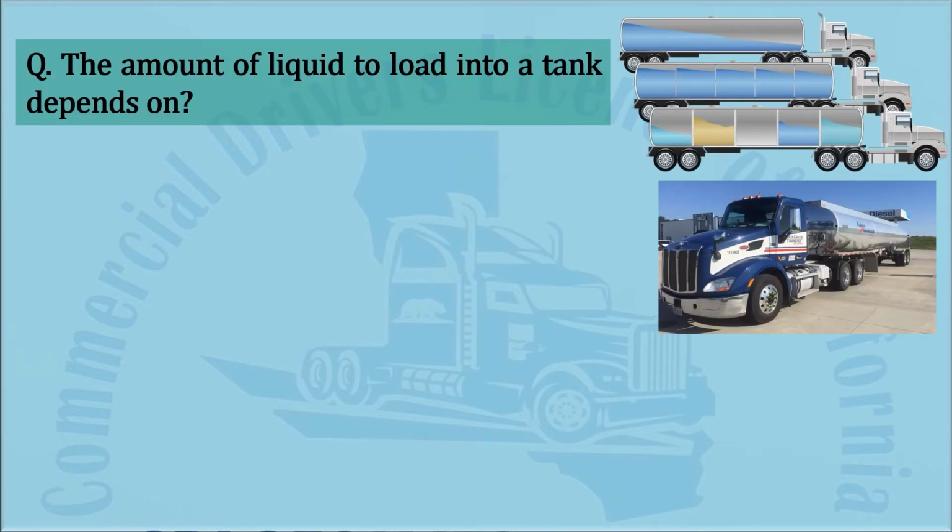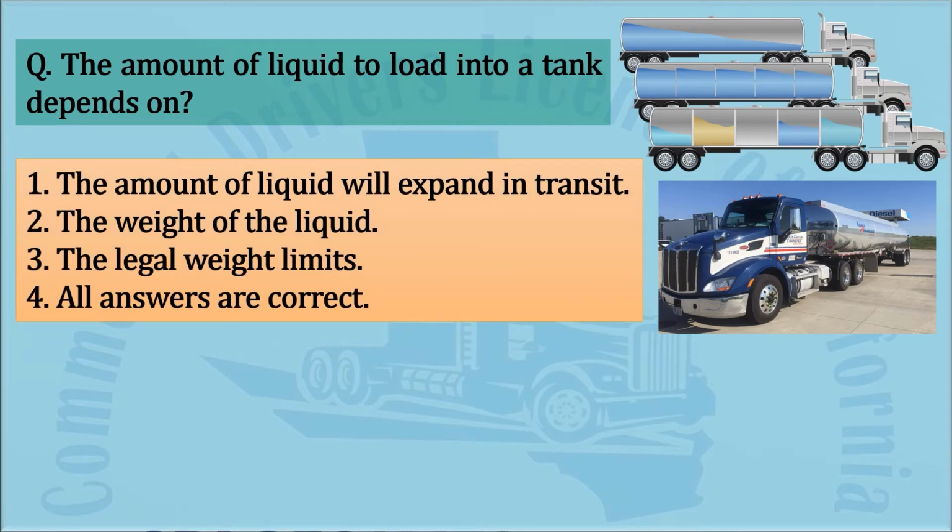Question: the amount of liquid to load into a tank depends on? Option number 1, the amount the liquid will expand in transit. Option number 2, the weight of the liquid. Option number 3, the legal weight limits. Option number 4, all answers are correct.